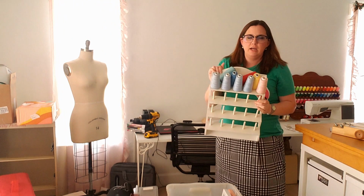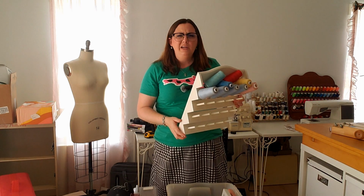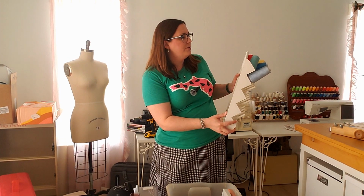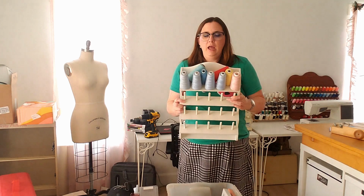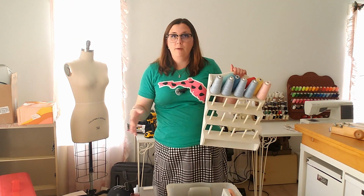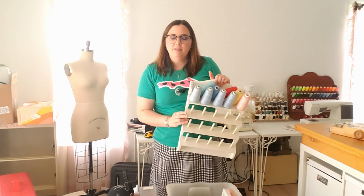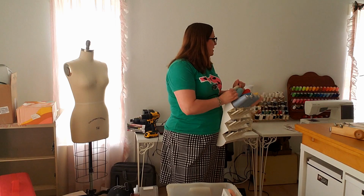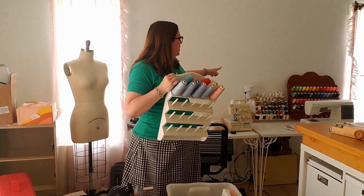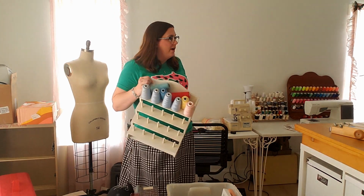My other thread racks look like this. I was given these, and they're from the 80s or 90s. They say handcrafted wood products serger wall organizer. And I was given these by someone from someone's grandma when they passed away. And I painted them white because I was obsessed with everything white at the time. And so I have a serger one and a standard thread one. And so those went on either side of the basic one you can buy anywhere now.